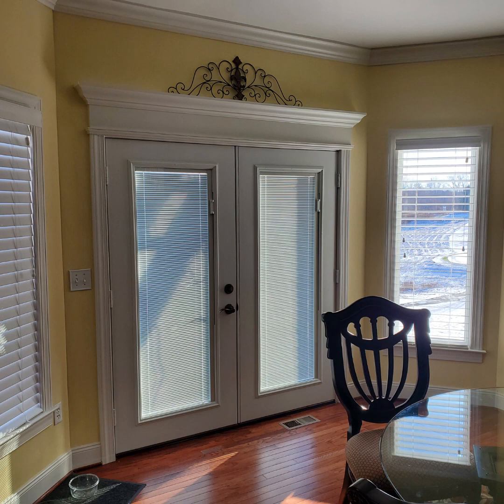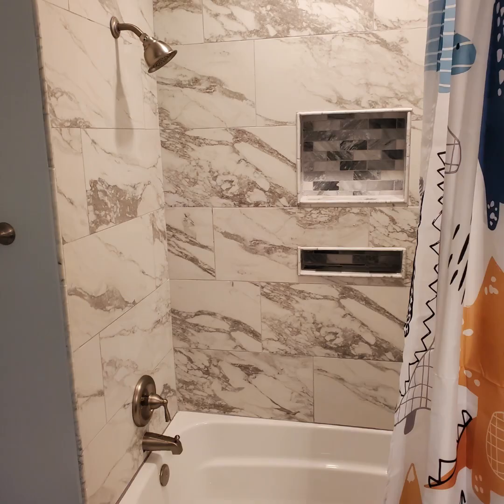The crown molding, everybody has their own prices for crown molding, $3 to $5 a linear foot, depending on the cuts, all that kind of stuff, plus prime and painting, all that good stuff.